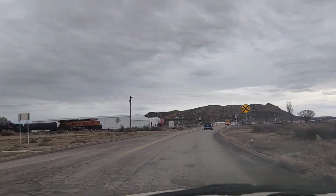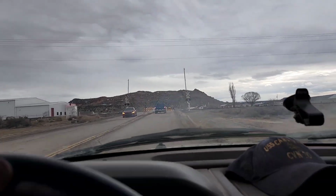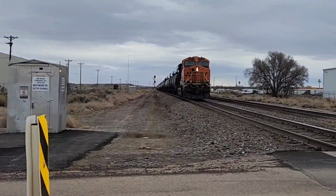This train is just waiting to roll through. We're heading over to the mid school now. Oh, that's cool.